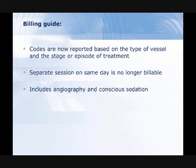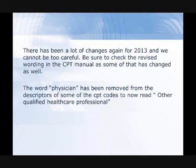Codes are now reported based on the type of vessel and the stage or episode of treatment. Separate session on the same day is no longer billable, so you can't have one physician in the same group going in there doing a thrombolysis that morning and another one that afternoon. You can only bill it one time per day. These services include angiography and conscious sedation.